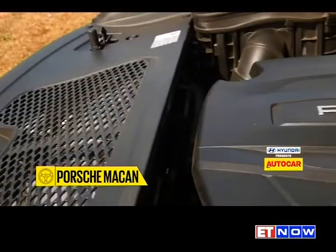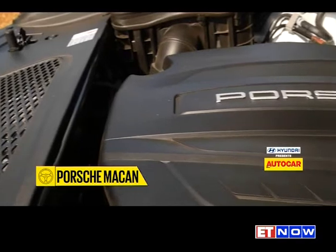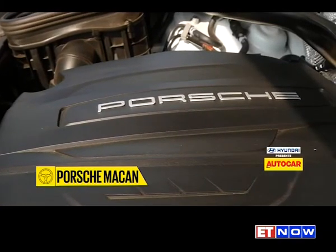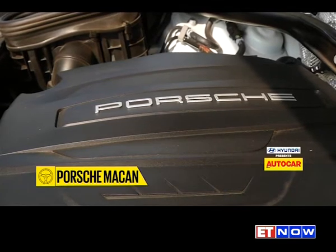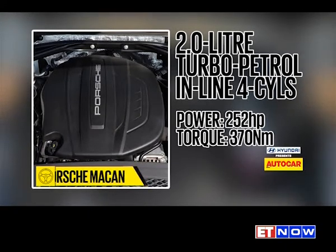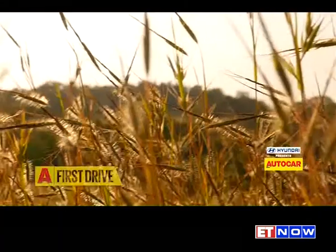As mentioned, the engine in question is a 2-litre 4-cylinder unit. It's not the newfangled flat 4 that powers the 718 Boxster, but a more traditional inline 4. Before you write off the small engine, you should know that it makes 252 horsepower and 370 Newton meters. So what can those numbers do?